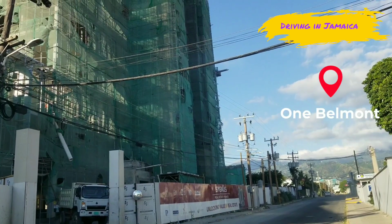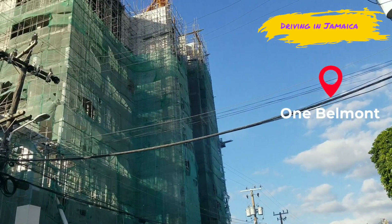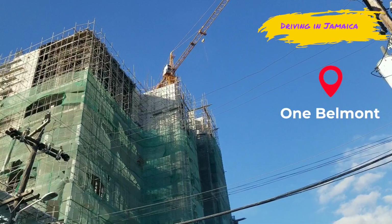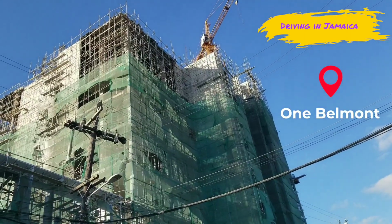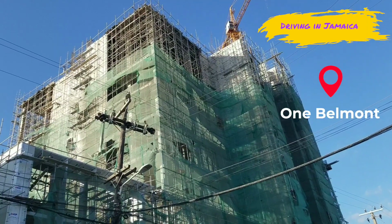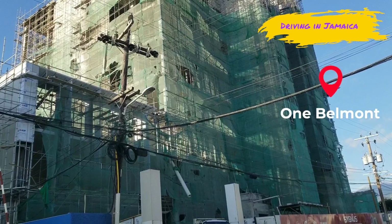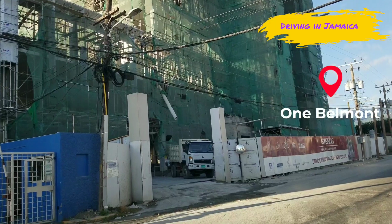Today we're going to be taking a look at the One Belmont Building, a commercial building that's being built just on the outskirts of New Kingston called One Belmont. A lot of the buildings are now being named after the address or the road that they're on. It's a very common practice in Jamaica right now. So we're going to go through some details on the building. Actually, we're going to go through an article, and the article has a lot of information on the building. All right, so let's take a look at One Belmont.